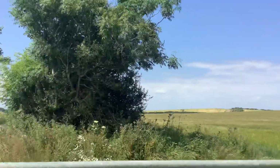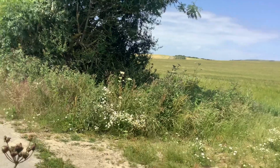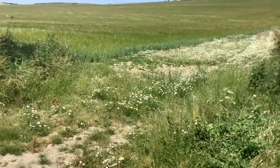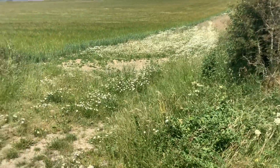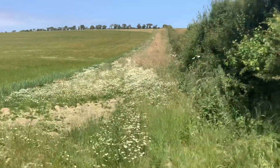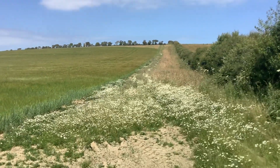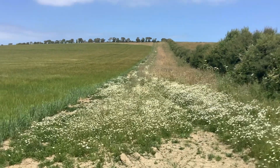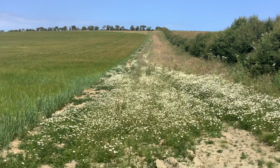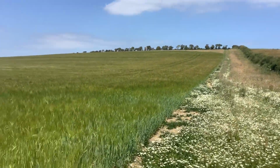So this is all spring drilled. It's quite windswept up here, so I assume he's sowing spring barley because of the weather conditions. So lovely countryside stewardship, grassy margin. What is that, 6 metre margin? It's quite disturbed. So lots of annuals in there. Lots of yellowhammers up here, although I can't hear any at the moment.